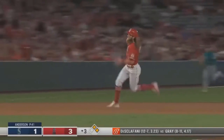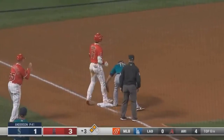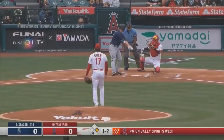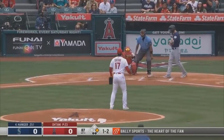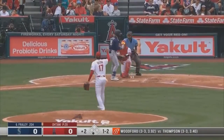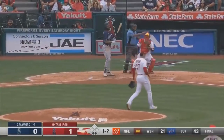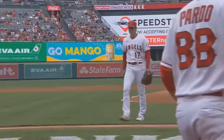Is Brandon Marsh going to score again? Is Ohtani going to get another triple? He's digging for third. The throw to third. He is safe. Ohtani. 5 home runs. Crawford at first. Check swing. Wow, that's a good pitch, too. He went. Man. 1-2 pitch. Man. Got him. Shohei Ohtani. Punch out number 150.